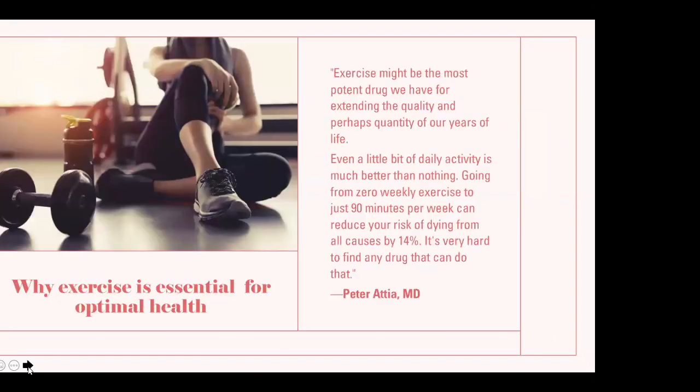Okay, so let's make the case for why exercise is essential for optimal health. I want to begin with a few powerful words from trusted physical activity experts in our space. From Dr. Peter Attia: exercise might be the most potent drug we have for extending the quality and perhaps the quantity of our years. Even a little bit of daily activity is much better than nothing. Going from zero weekly exercise to just 90 minutes a week can reduce your risk of dying from all causes by 14%. It's very hard to find any drug that can do that.